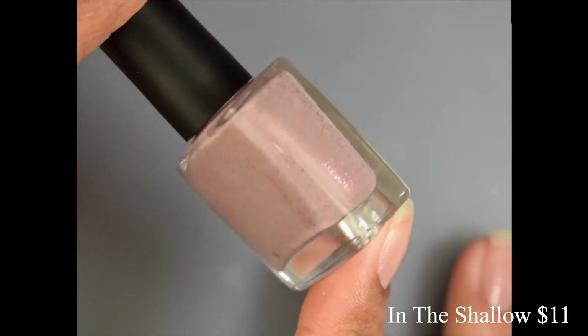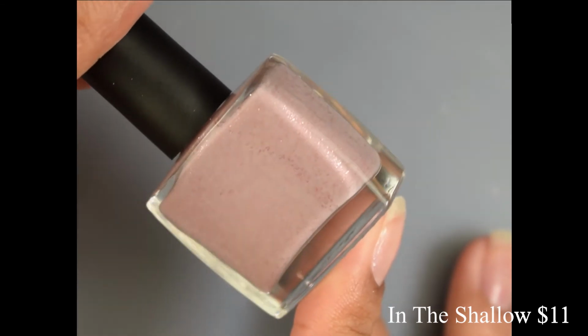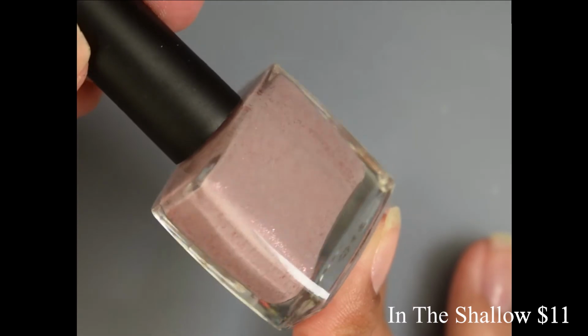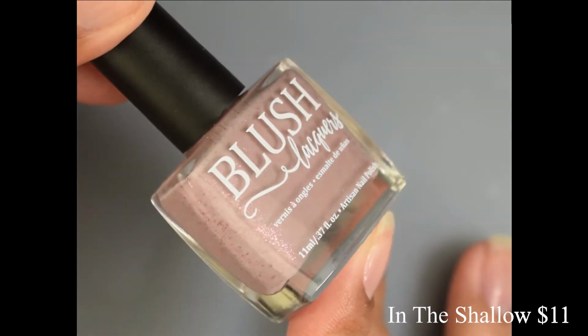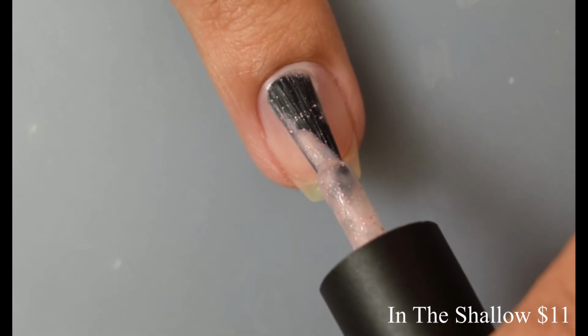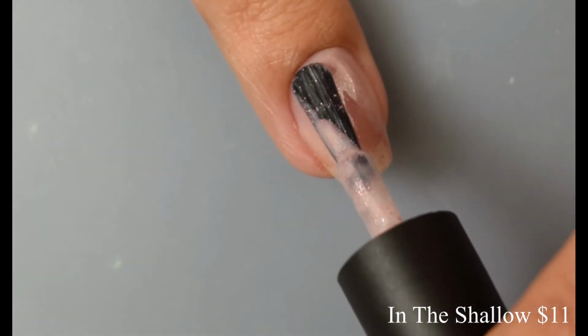And next we have In the Shallow. This is a gray beige polish with rose gold metallic micro flakes. On release, this one will be $11. So this is what I would consider almost really heavily flirting with being a nude. It's very, very neutral on that base color.